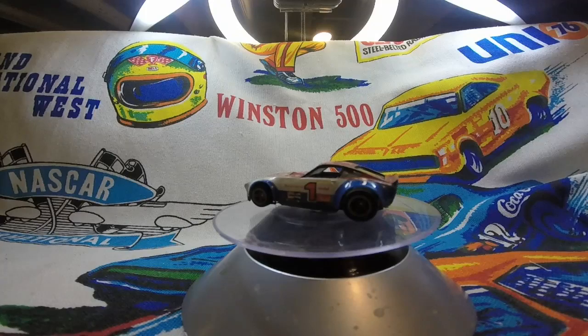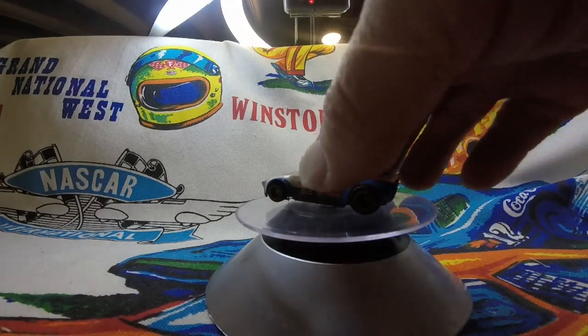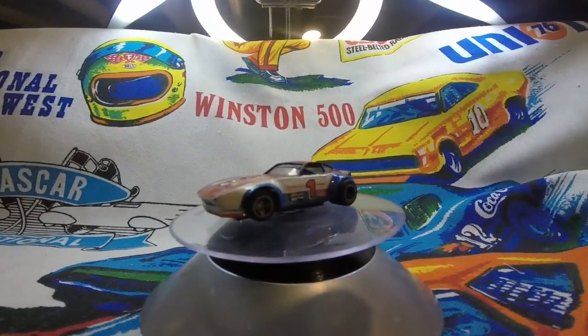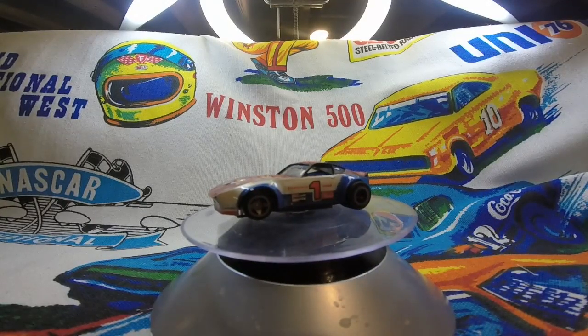Stupid thing. So let's take a peek on the old eBay. We know it's going to be expensive, but let's take a peek anyways. See if any of these are listed on eBay. I'm not sure if there's any other body style or other color variations of this. I think I know of one other one, but I'm not awfully sure as to how many others there are of that car.